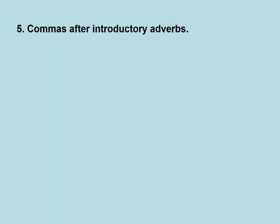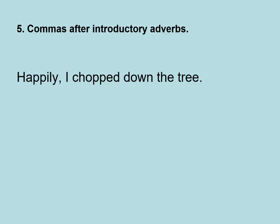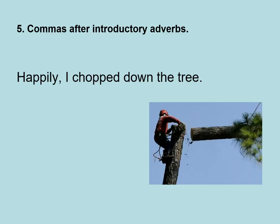Commas after introductory adverbs. So, again, sentence variety. If you have the sentence, I chopped down the tree, and you think, oh, all my sentences are starting with the word I, you can put an adverb in there, happily. And after the adverb, you need that comma. Happily, I chopped down the tree.